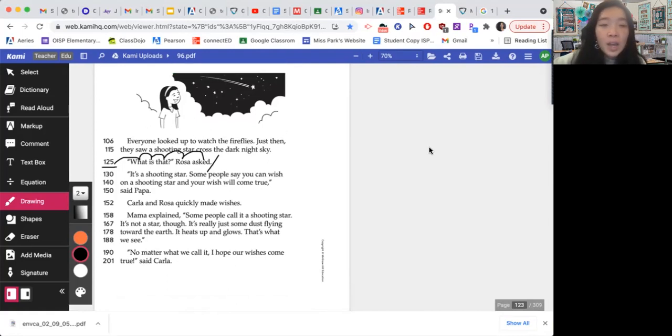"What is that?" Rosa asked. "It's a shooting star. Some people say you can wish on a shooting star and your wish will come true," said Papa. Carlos and Rosa quickly made wishes. Mama explained, "Some people call it a shooting star. It's not a star, though. It's really just some dust flying toward the earth. It heats up and glows. That's what we see. No matter what we call it, I hope our wishes come true," said Carla.